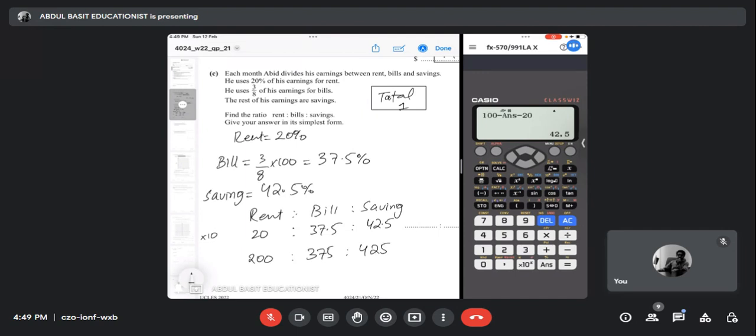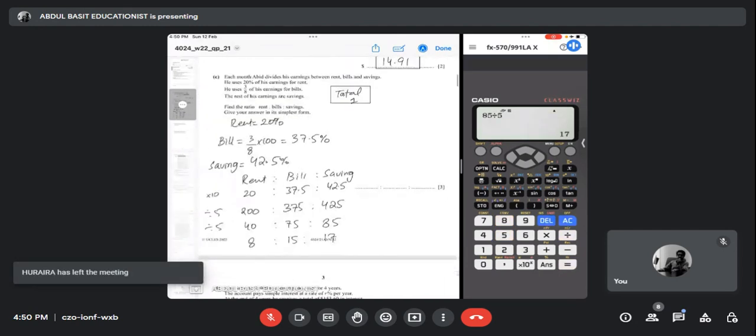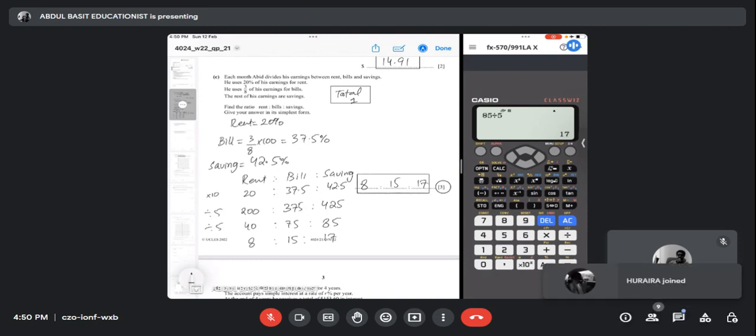Okay. Now it seems all can be divided by 5, so let's divide all by 5. So 200 divided by 5 is 40, 375 divided by 5 is 75, 425 divided by 5 is 85. Now all are again divisible by 5. So divide by 5, so 8. 75 divided by 5 is 15, and 85 divided by 5 is 17. So that is what the simplest ratio is. 8 is his rent portion, 15 portions is the bill, and 17 portions he is saving. So that's a good ratio in terms of saving and expenditures.